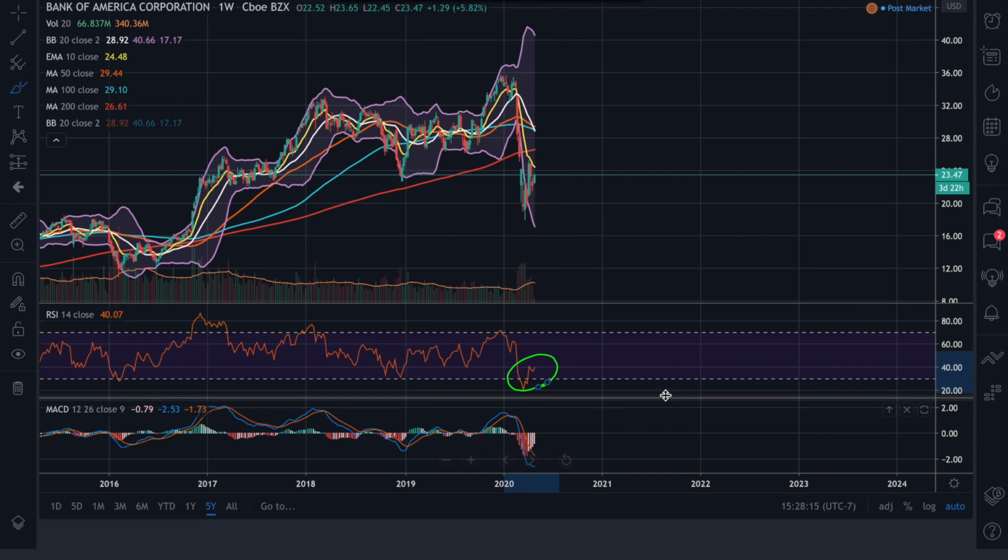Now, if I look at the MACD, right, we're just starting to see it curl back up. So this is also a very nice sign. We also got that histogram coming higher as well. So both those things are pointing well towards a recovery here in Bank of America stock. And what I just pointed out here is the uptrend line, right? Like I mentioned on the histogram. So that is coming back up as well.